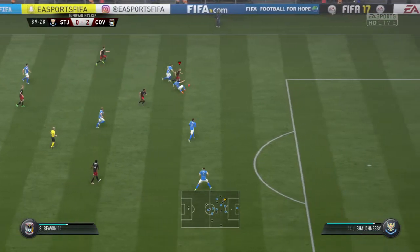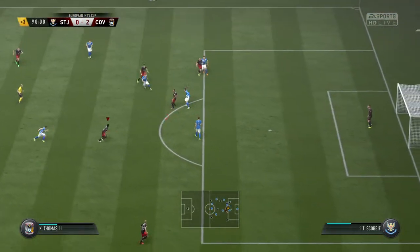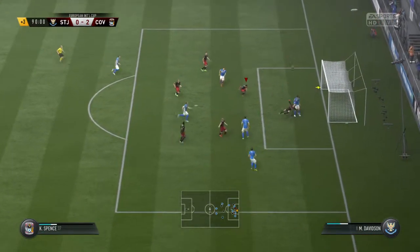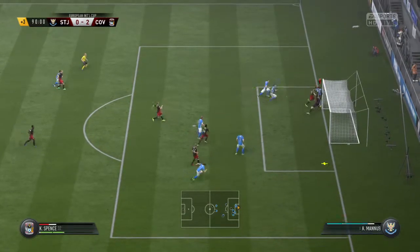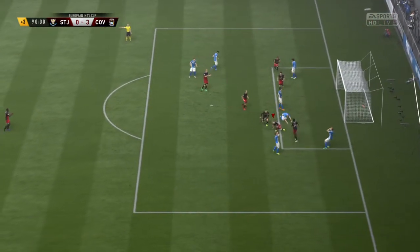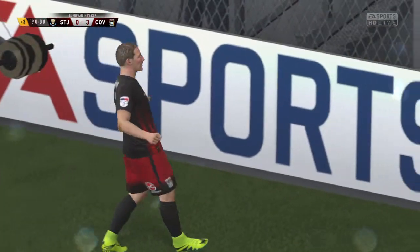Could be dangerous. This could be danger with this passing. But in the shot goes! Terrific stop. Shots on here. And they've got in to score here. Oh, it's another fine goal.